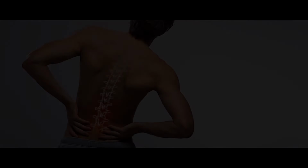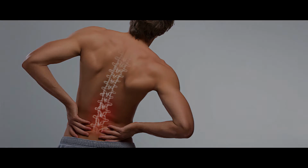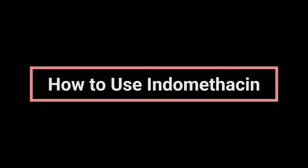If you're dealing with arthritis, gout, or shoulder pain, this could be part of your treatment plan. But here's the key. Knowing how to use Indomethacin correctly is critical for your safety and health. Let's get into it. What is Indomethacin?